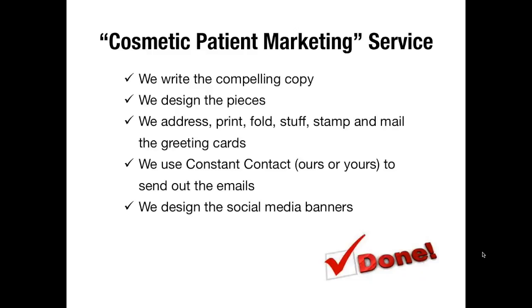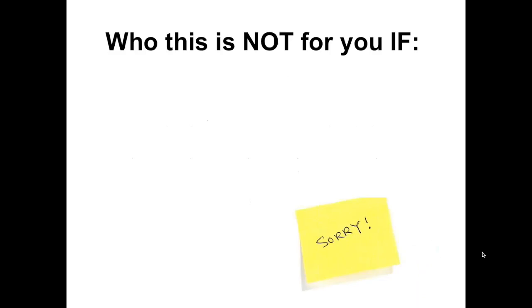But I want to be super transparent here. There are certain practices this does not work for, so I don't want to waste your time or mine.